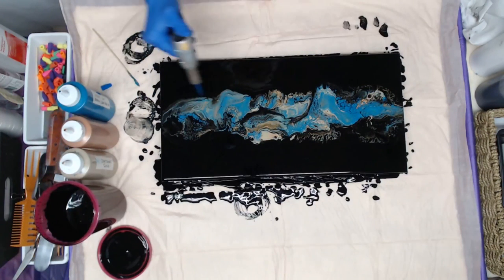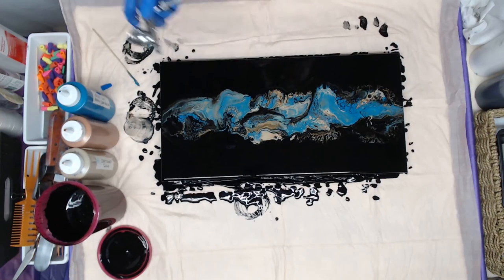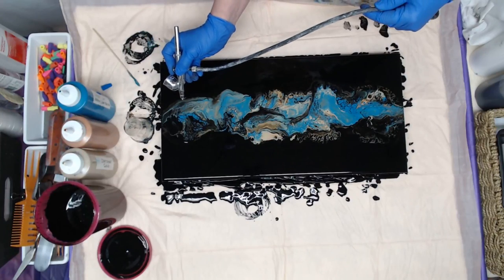Rhonda says she loves those colors on black. I do. I love that cobalt blue on black. And I love purple as well. Which one did I use? The prism violet last time. But I'm going to mix up some purple with that iridescent medium to get some new colors.